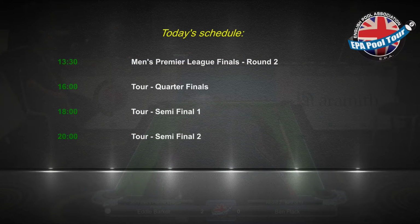Just a reminder about our schedule for the rest of the day. You're currently watching the Men's Premier League match. Then a little bit of a break after this before 2 quarter-finals and the 2 semi-finals, 4 o'clock, 6 o'clock and 8 o'clock. And that will be followed by the main final at 10 o'clock tonight. Very busy day of pool for all concerned.